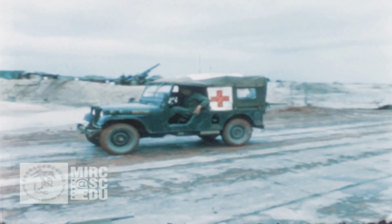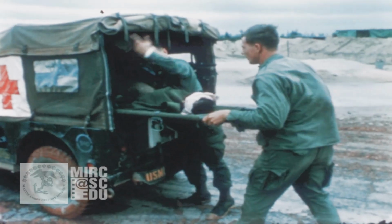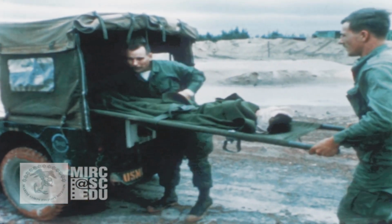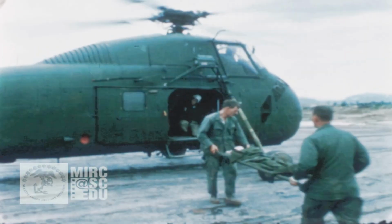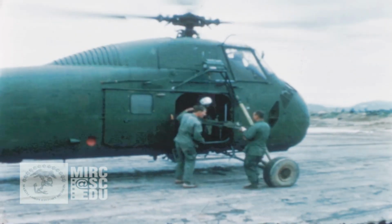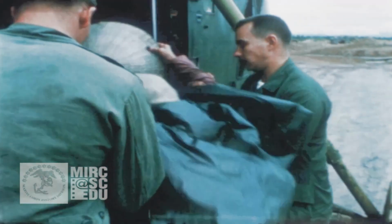On the first call, a Vietnamese soldier wounded in recent fighting is unloaded from an ambulance jeep and placed aboard the chopper. This man had been hospitalized at a civilian hospital. Much of the nursing had been done by his wife. She will accompany him aboard the helicopter, which will now take him for more advanced treatment to a U.S. military medical facility.